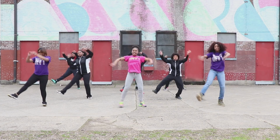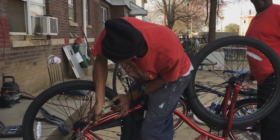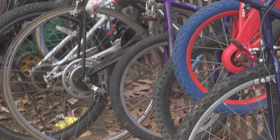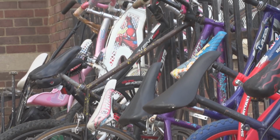You can't go through Beecher Terrace without knowing who Mr. Stevie is. He's the bike man, the guy right across from the Baxter Community Center who has all the bicycles hanging on his fence by his home, and they're stacked up by the door. Any of the kids in Beecher Terrace that need their bike fixed, they know where to go. If they need a bike, they know where to go. And Mr. Stevie's right there, always with a smile and a helping hand and a wrench or a screwdriver to fix your bike.